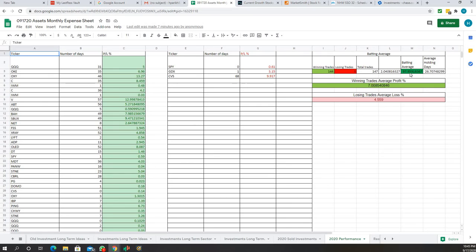So my batting average is 97.95. Now, it is a good and a bad. Also, the average holding period for every single trade is 26.7 days. Now, why is it important? Because you want to be in the market only when it is productive and when the market is making you money. That's the only time you want to be in the market. This is contrary to what money managers or most of the financial guys will tell you, that you want to be in the market and over the course of time it will make it up. That's not really accurate in my opinion.